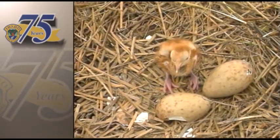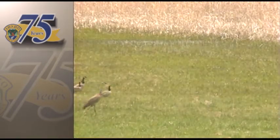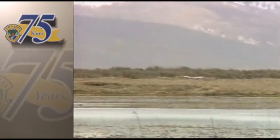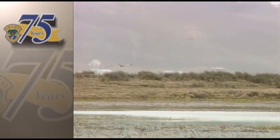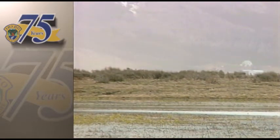Eventually, they will mate and lay up to 2 eggs on flat nests like this, bringing off a brood that will follow them like small shadows throughout the summer. Finally, in the fall, they'll migrate south to their wintering grounds in New Mexico. The success of the sandhill cranes at Grays Lake inspired an idea for an experiment to try and preserve its cousin, the whooping crane, from extinction.